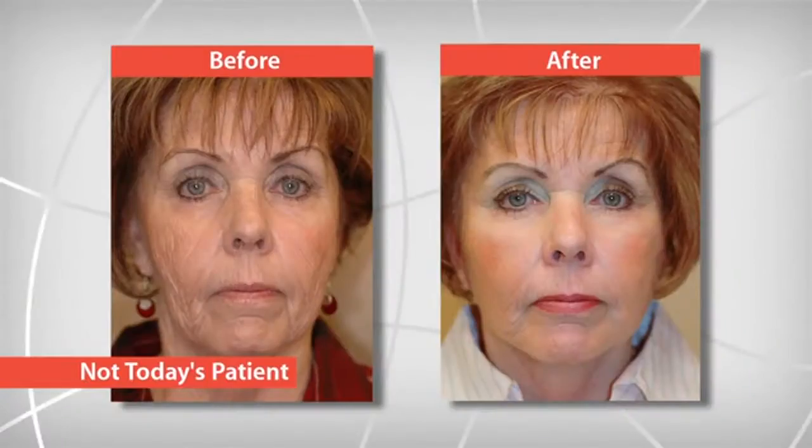And also, it's done under a local anesthetic, which means you're completely awake for it. The whole time? Right. Will the MACS facelift give the same result as a traditional facelift? No, it won't. It will give a substantial result, and it's a great procedure for someone that has early aging, early jowling, early neck laxity.